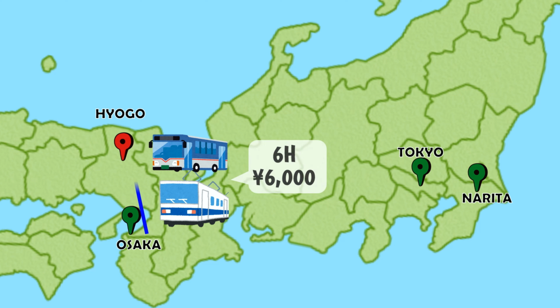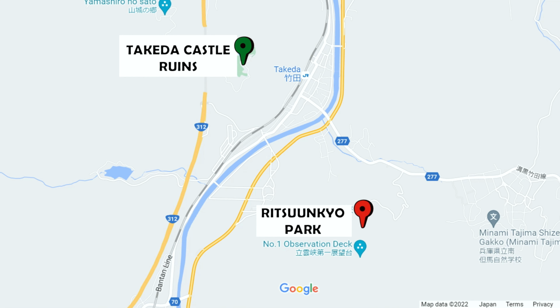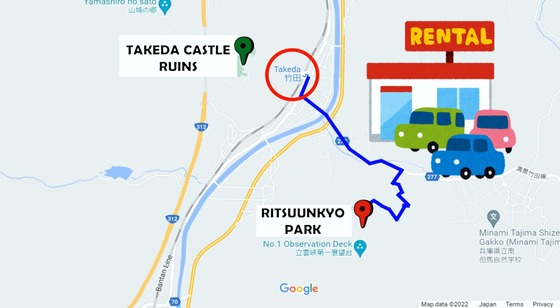From Osaka, it takes about 6 hours by train and bus. From Tokyo, it takes about 8 hours by Shinkansen, train and bus. The most popular viewing spot is Ritsunkyo Park, which is on a mountainside. You can take a taxi from Takeda Station. However, it's best to rent a car if you want to view the sea of clouds.